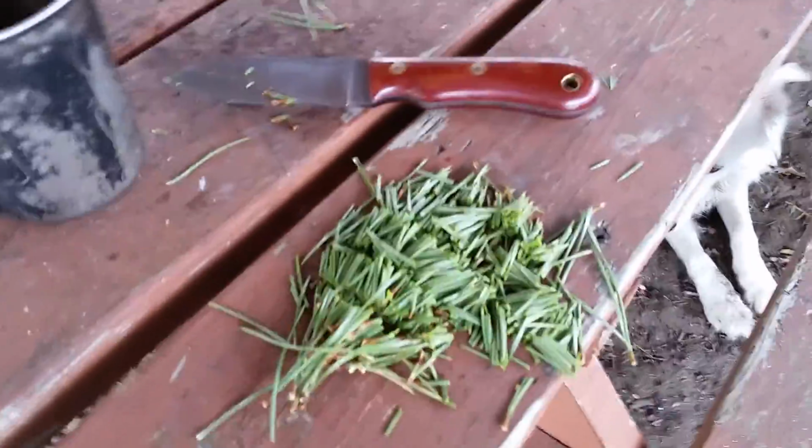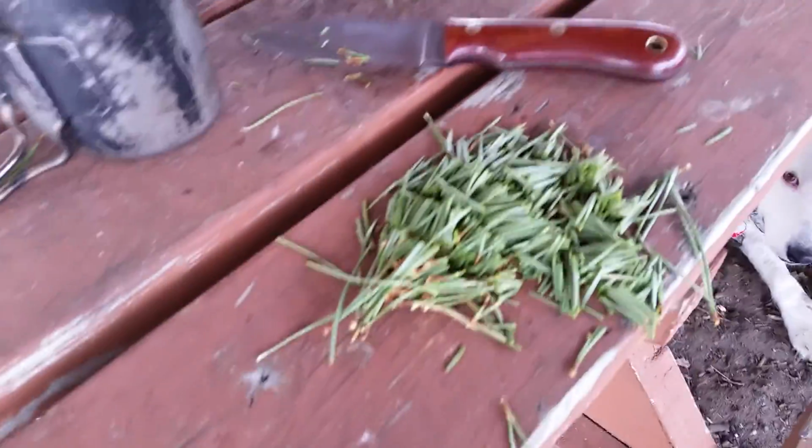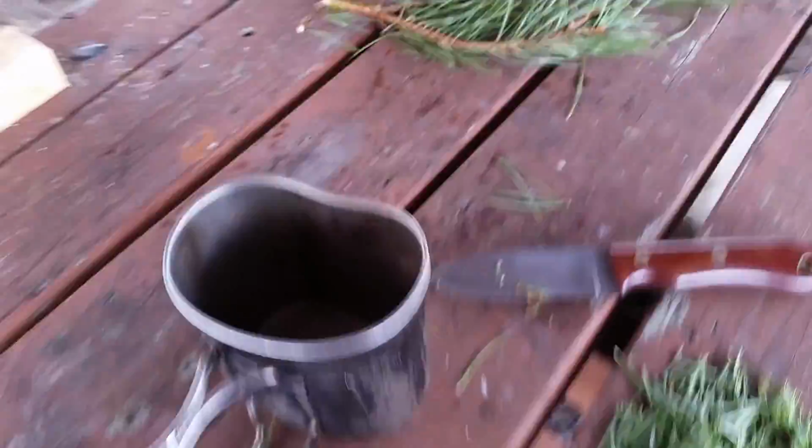So I've stripped some of the needles off of the pine, and I have chopped them up into smaller sections. And we're going to put them into the cup. And before we do that, I go over and get some water.